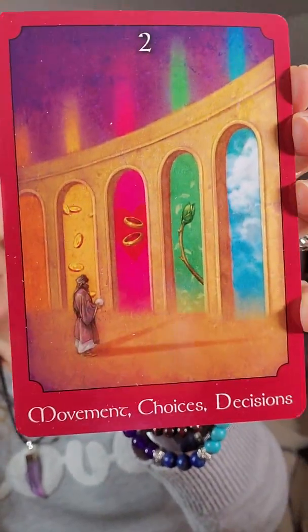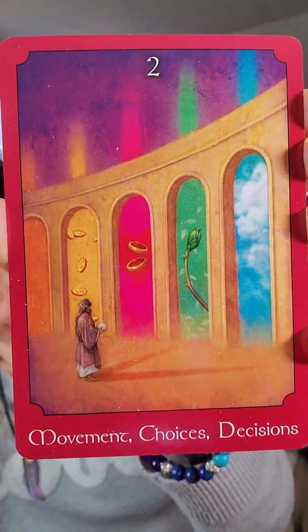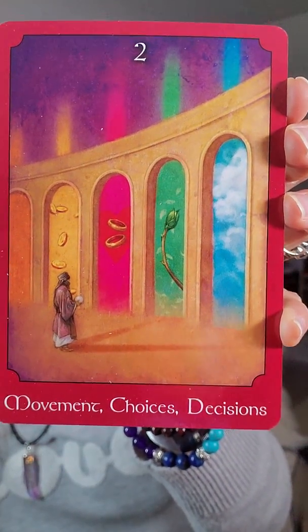I'm so excited all the time. Movement, choices, decisions, especially when you have to make a decision. Making a decision in your life is really important right now, especially as we go to the end of the year. End of the year meaning one thing.